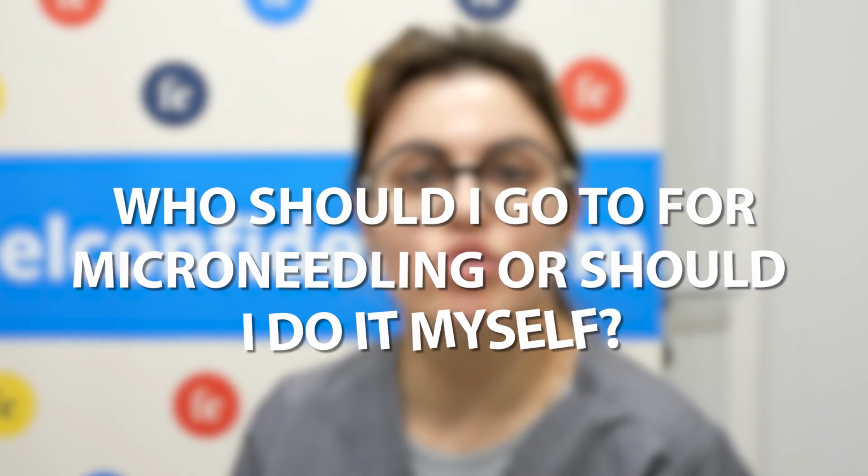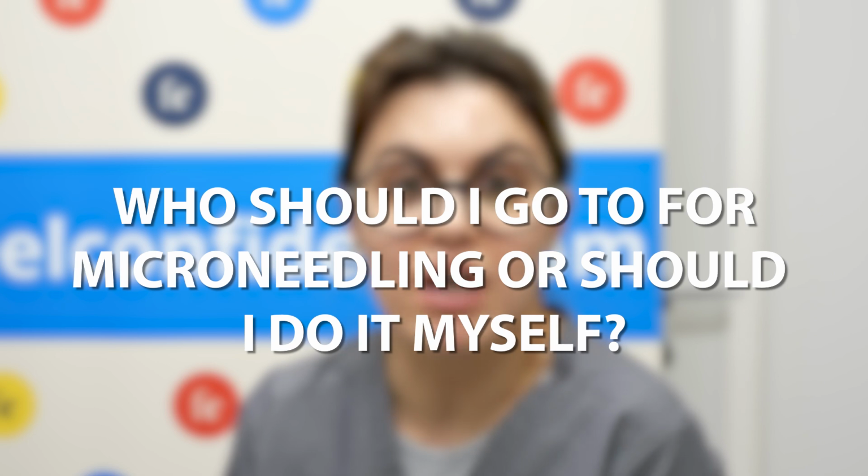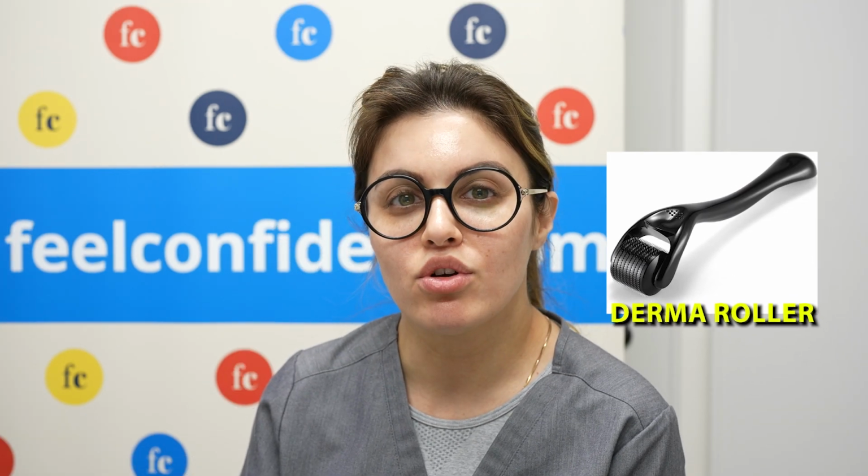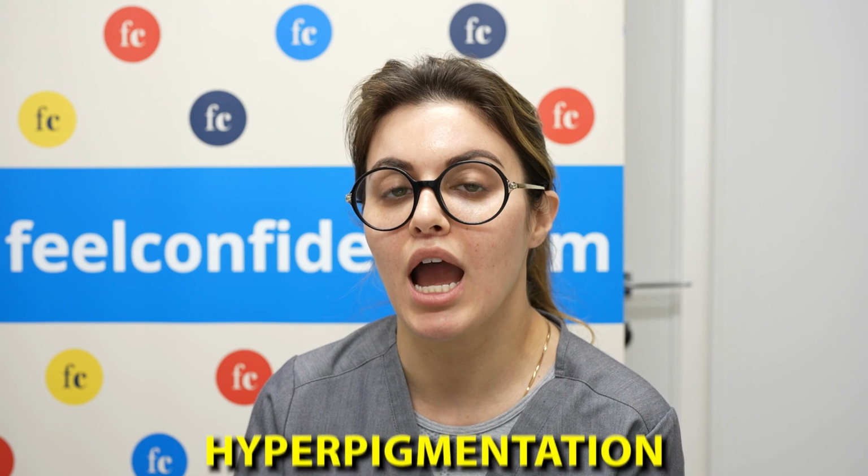So who should I go to for microneedling, or should I do it myself? I personally never recommend any over-the-counter medical equipment or in-home treatments such as a derma roller, because when using any medical equipment at home, you run the risk of maybe not using it properly. You could be pushing too hard, using it too often, or using it in the wrong areas. If you do these treatments at home, you can actually create more microscopic damage to the skin, things like scarring and hyperpigmentation, and you will definitely need more invasive treatments down the line to correct that.